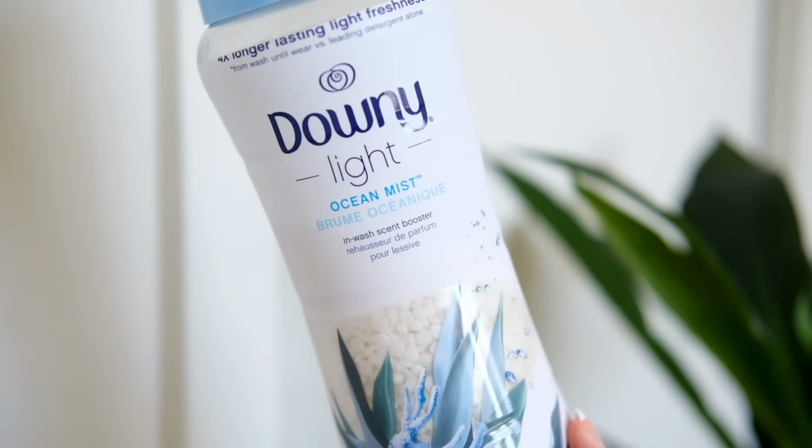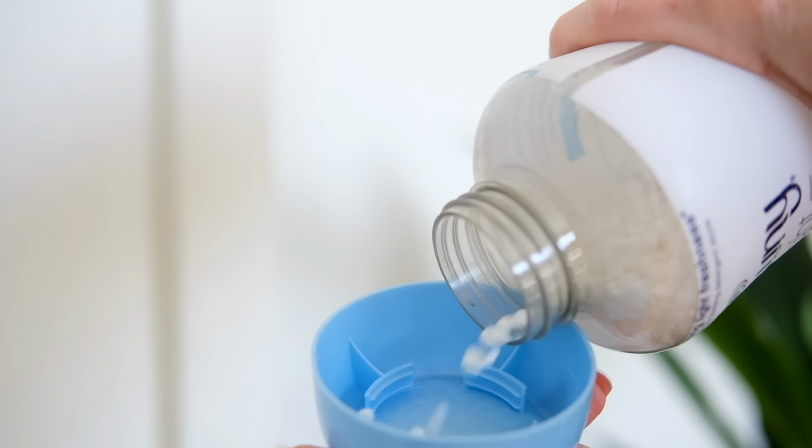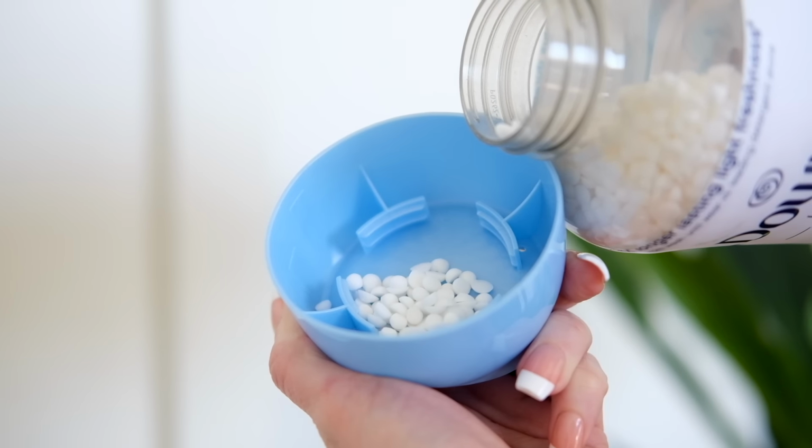These are the Downy Light Ocean Mist In-Wash Scent Booster. I do probably half a cup. You don't need that much. If I'm doing sheets or something, I'll do a full cup. If you just smell it in here, it actually smells different than when it's on your clothes. The best way I can describe this is, you know, when someone gets out of the shower and their shampoo and wet hair just has this really fresh scent and your bathroom just smells amazing for the few minutes after you wash your hair. That's what this smells like to me, but in a fresher laundry kind of way.